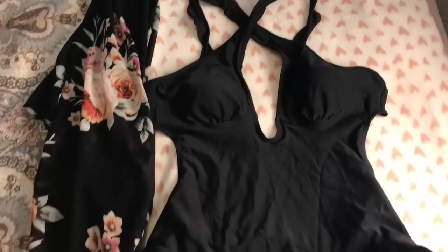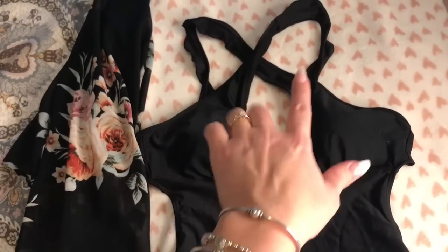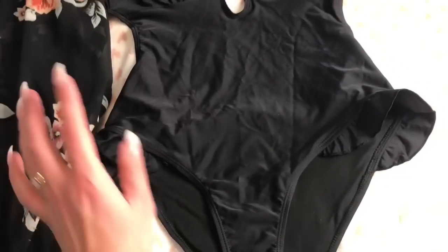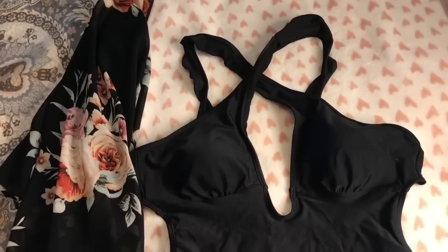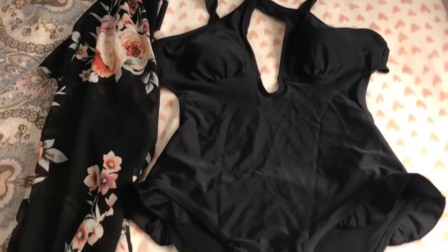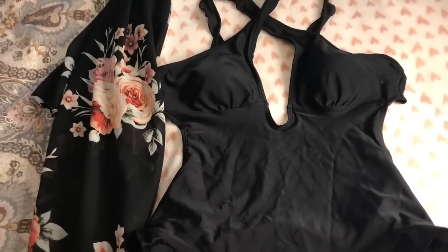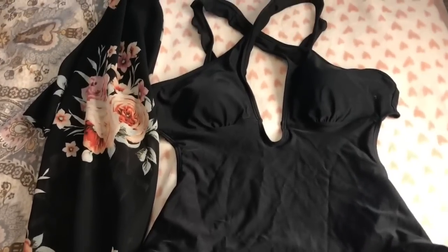This is another one I love. Something about this crisscross shape at the front and this little ruffle at the hip on me is super, super slimming. I love that it's black. Black is so slimming in general anyhow. And then I paired it up with the really cute floral black kimono that I had. And I am just in love with this bathing suit. Let's show you this one.